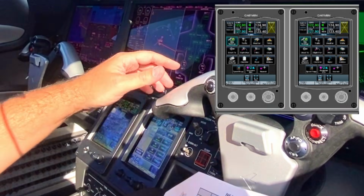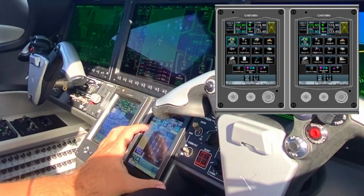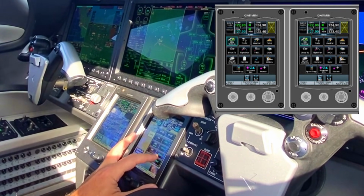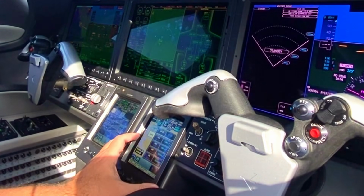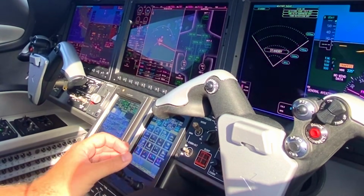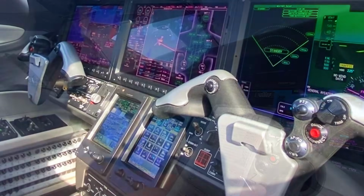Those are all on. You can see them display up here. Now we're going to put in our landing speeds, 107, and 122. Since we don't need those, we'll turn those all off for now. The performance is all done, and that's everything. So we're all set. We'll run our checklist.